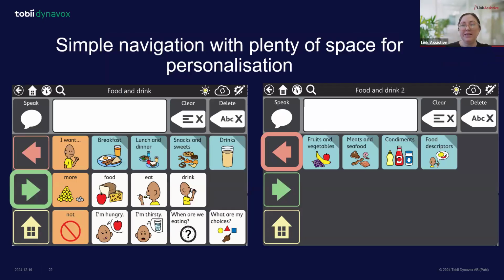Themes were designed so that once a theme is selected, the user can express their wants and needs in a 2 to 3 word phrase that can be composed using only 1 to 3 selections. The back and forward buttons that you can see highlighted, the red and green arrows, allow navigation to multiple pages to view more vocabulary, while the home button always returns to the home page with all of the theme options. This is designed to make communication simple and easy, and also more straightforward from a motor planning perspective.